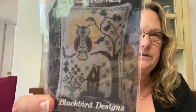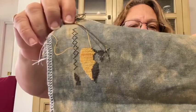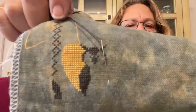What else have we got? This one is Spell of the Moon by Blackbird Designs. So cute. And this is on a 32 murky linen somewhere. There it is. Now, which way does that go? Oh, yeah, it goes this way. Just move the cotton out of the way. And you can see the owl starting on that one. This is why I like the hand-dyed thread, that variegation. It's lovely.